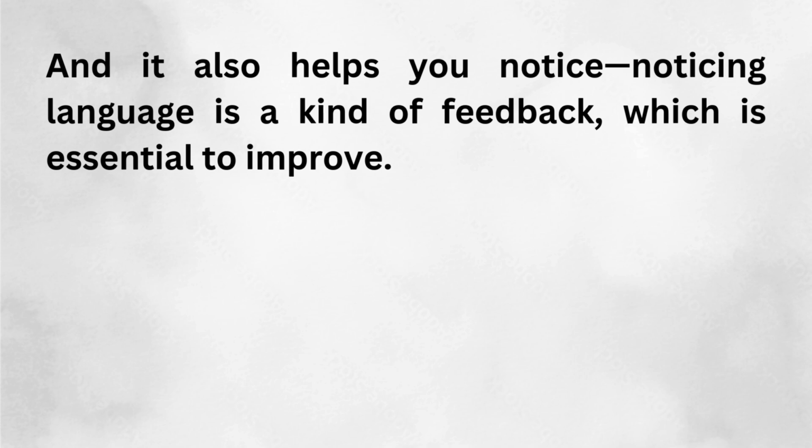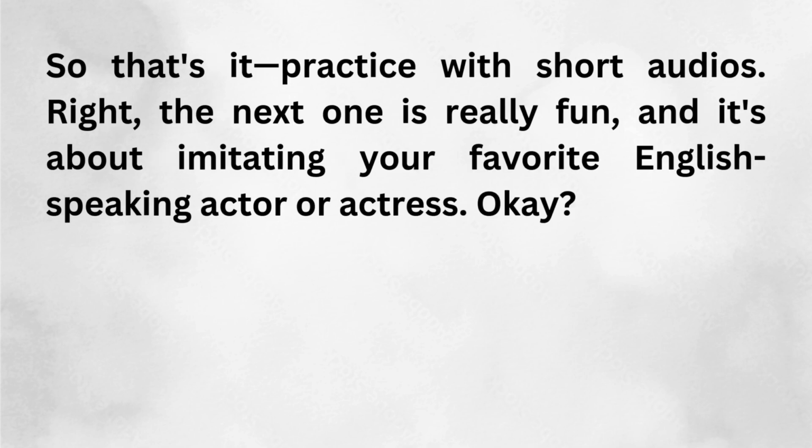And it also helps you notice. Noticing language is a kind of feedback, which is essential to improve. So that's it. Practice with short audios.